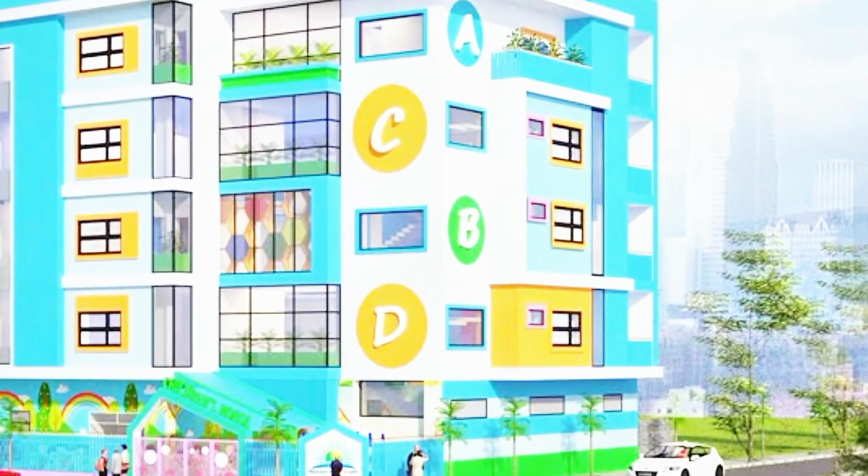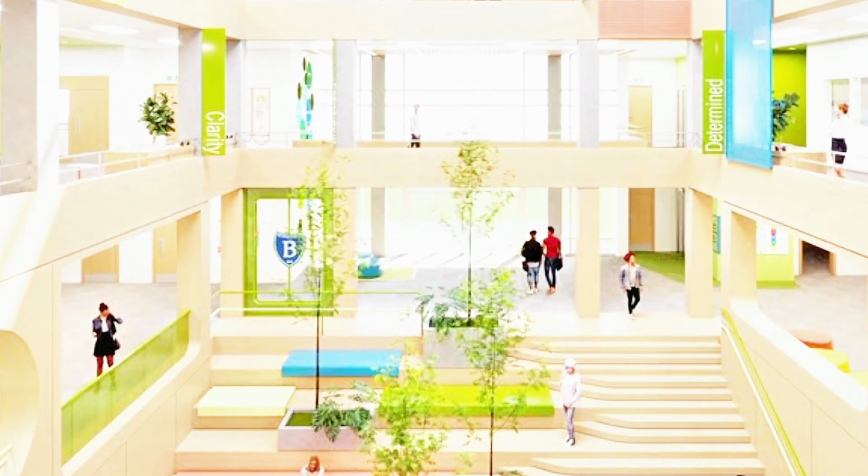You won't believe these 2026 school exterior makeovers, especially the last one. Forget boring brick. See the 2026 school designs that are blowing minds.